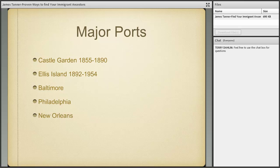From my own family history, the immigrants who joined the Church of Jesus Christ of Latter-day Saints, or Mormons, and came up the Mississippi River to the Mormon settlements in Illinois, generally came in through New Orleans. Los Angeles, for a lot of immigrants from the Pacific nations and from Asia, has been a major point, as well as San Francisco.